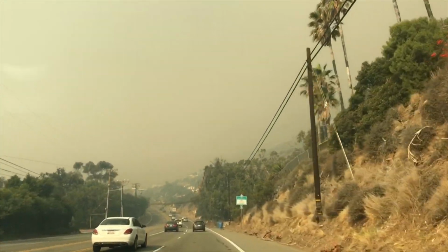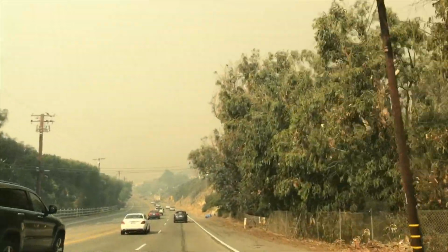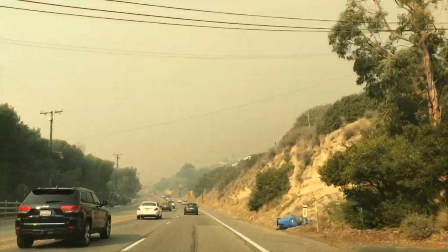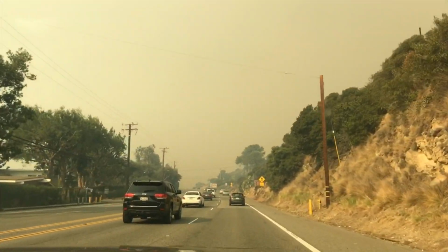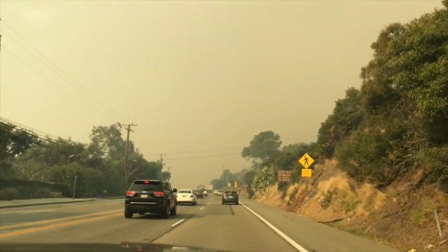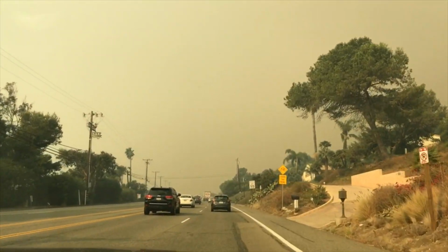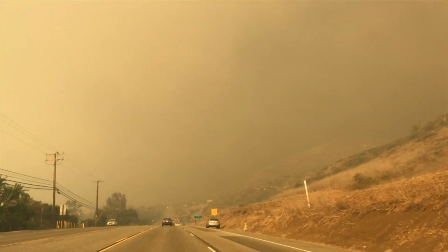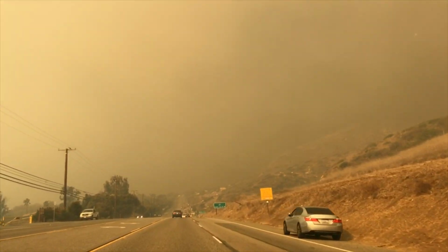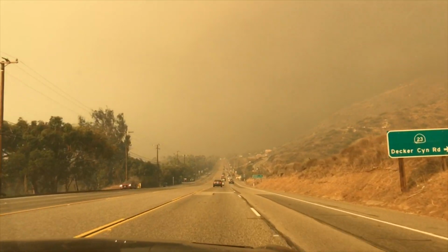And at this point, if you look closely in the camera over the next few shots, you'll be able to see that it was actually raining ash from the mountains above. Again, I don't recommend this type of thing to anyone. I don't recommend driving in an area like this, but it was quite stunning to see.